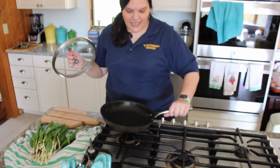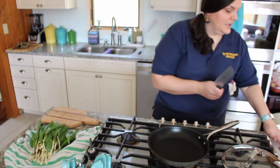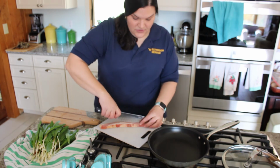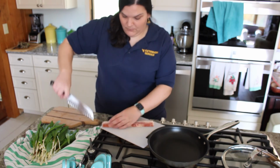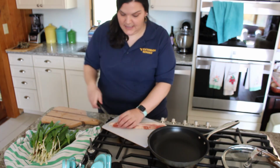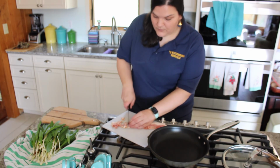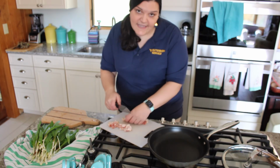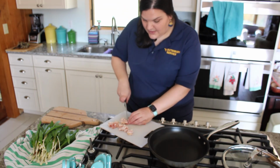And I have a pan here, but the first thing that I like to do is fry a tiny little bit of bacon. Now I only have 3 slices of bacon here, and I'm going to cut it in half, and then I'm gonna cut it in small pieces, and I'm gonna put these small pieces into my skillet. If you have cast iron, that is the best way to cook some ramps. Excellent.